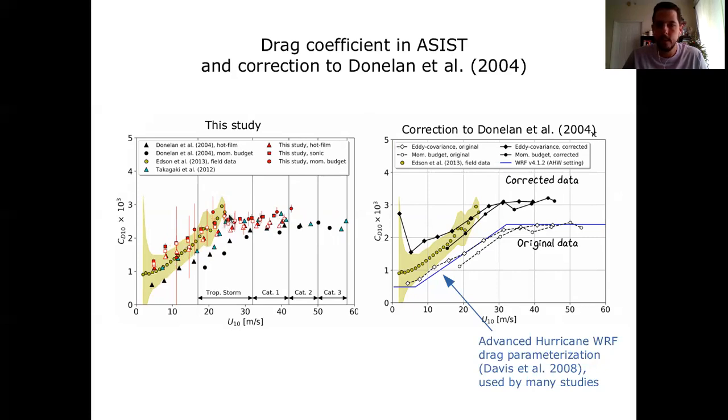And during this analysis, we also found an error in the original source code that was used to process the drag by Donelan et al. 2004. The correction is relatively simple, but once you apply it, it moves the data up in the drag coefficient magnitude and to the left in U10 magnitude. So it gives you a bit better agreement with the field data, which is what we expect.